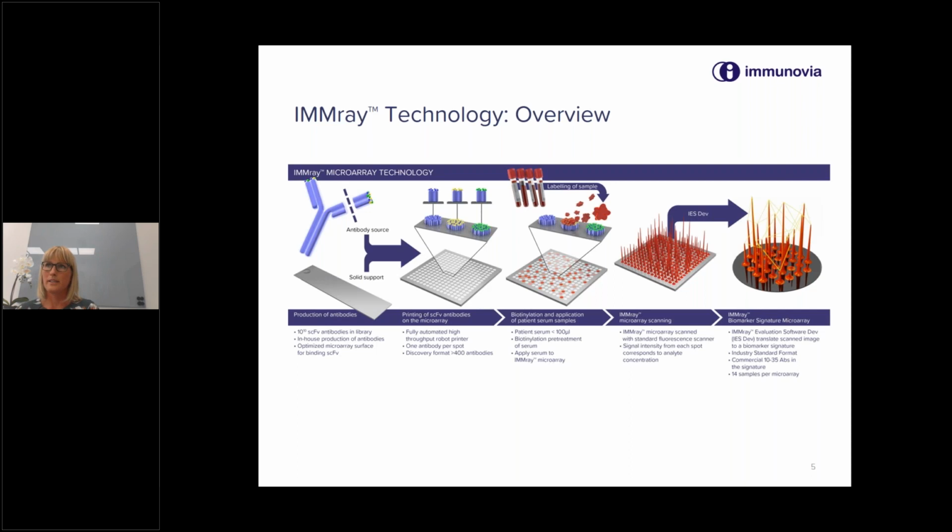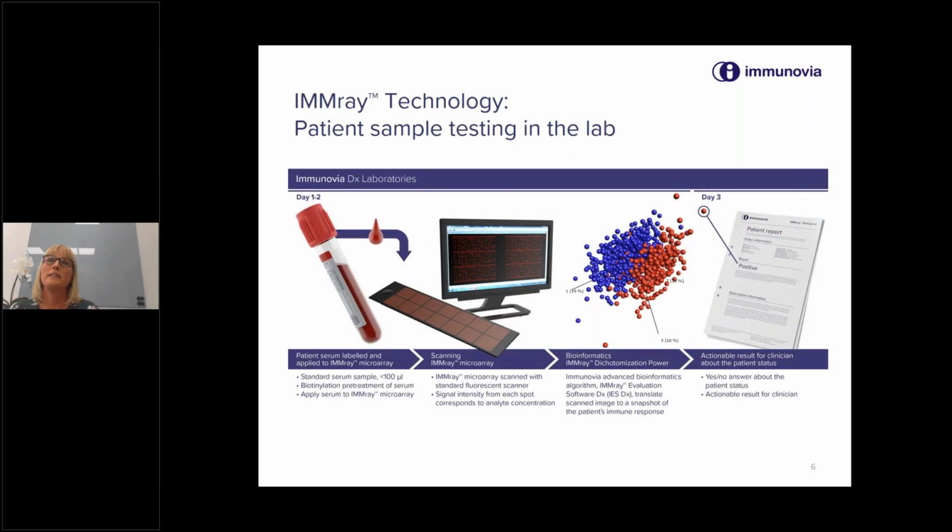So these antibody microarrays with the signatures are produced in-house at Immunovia in Lund in Sweden, and we then ship these to our Immunovia DX laboratories for patient testing. So in the DX laboratories, they receive patient samples, and only a droplet of blood is needed. These are analyzed on the antibody microarrays, and a test answer is calculated in a cloud-based software where we have all the bioinformatic algorithms and calculations. And then a test report with actionable results for clinicians comes back from the software. So this is the overview I would like to give you of the technology platform, and we are now using this for the development of our pancreatic cancer test.